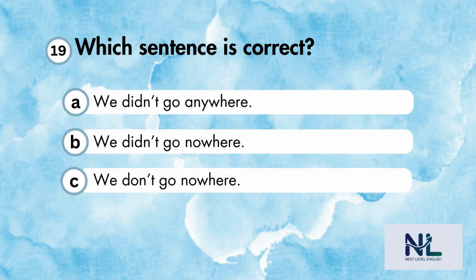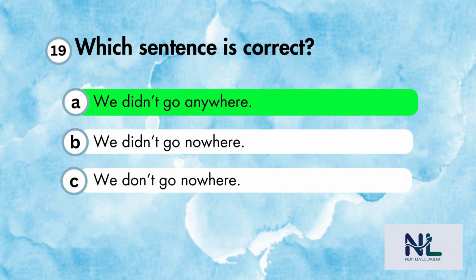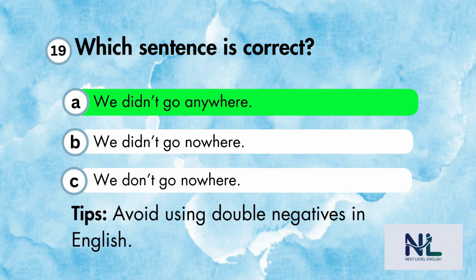19. Which sentence is correct? We didn't go anywhere. Tips: avoid using double negatives in English.